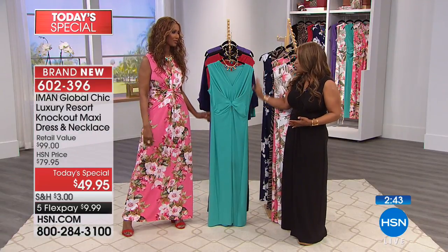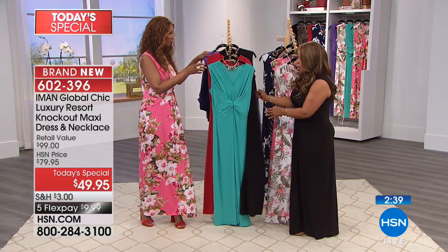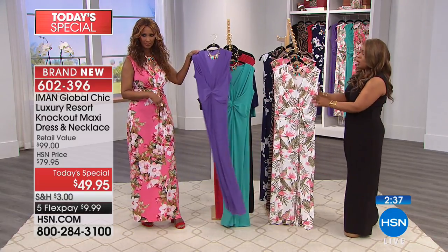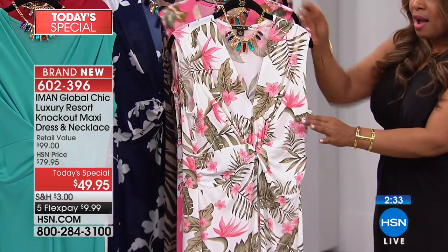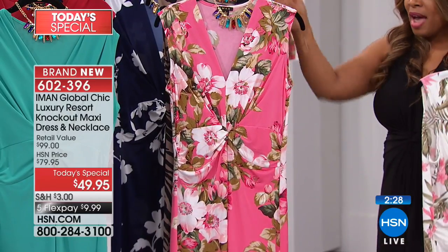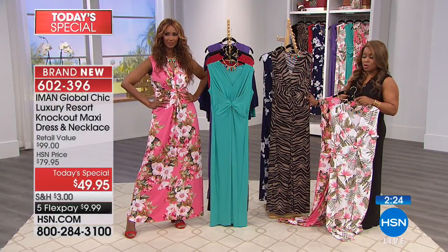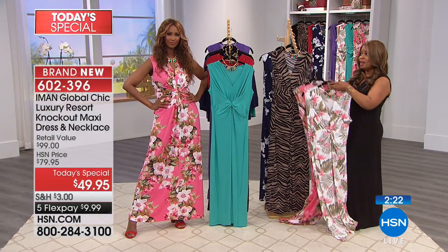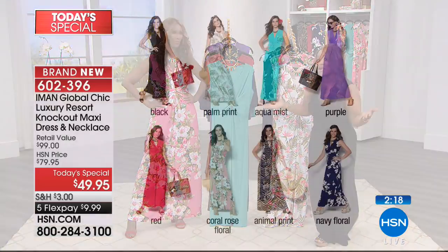Exactly. So don't forget the necklace comes with it. Petite, average, and talls. All four solids remain: your aquamis, your red, your black, and your purple. And then in the prints, only three choices remain. Palm print, three-quarters of the quantity gone. Coral rose, I'm going to hurry and order that one. And Iman is wearing it so beautifully. And then of course, we've got the animal. Only today to buy it, under $10, 30-day money back guarantee. Enjoy the royal treatment.